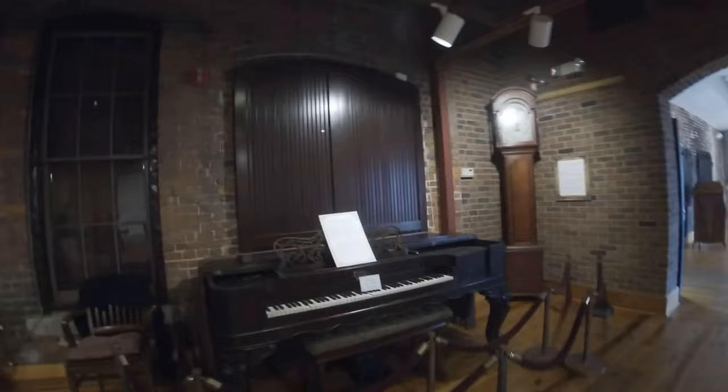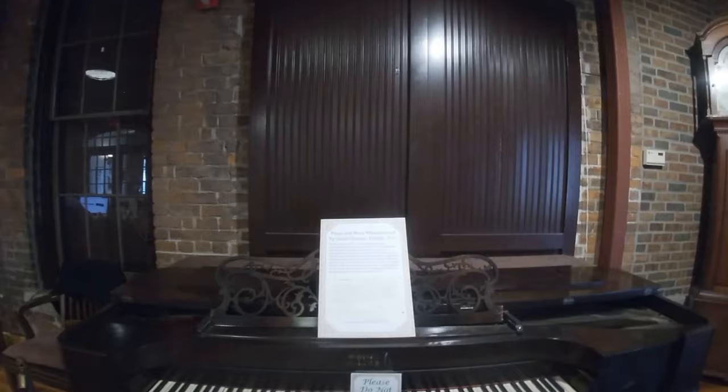This piano was manufactured over 100 years ago, 1911.